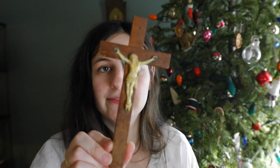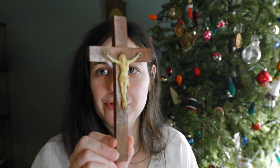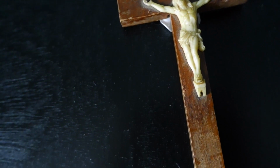Okay, last and not least, I found this little wall crucifix. It's pretty small for a crucifix, and I could probably put it over one of my kids' beds. It's a really nice one, actually. It's definitely old. I don't find nice crucifixes like this every day.